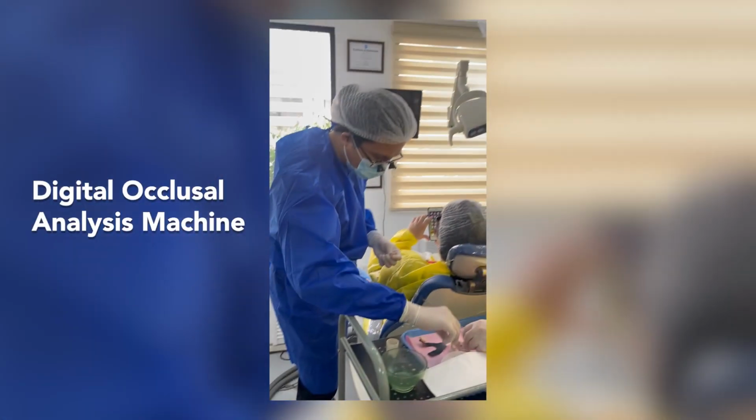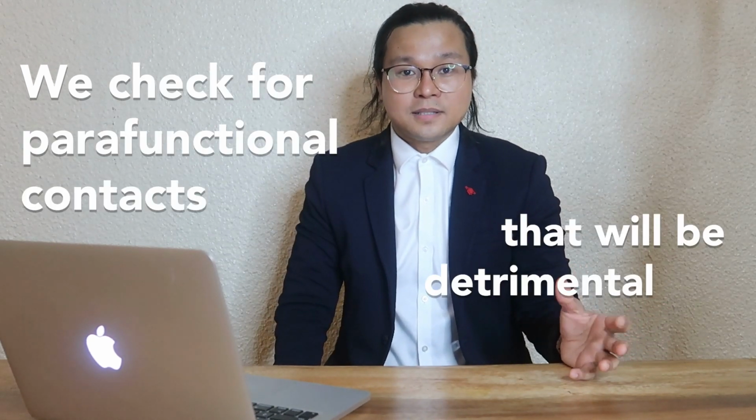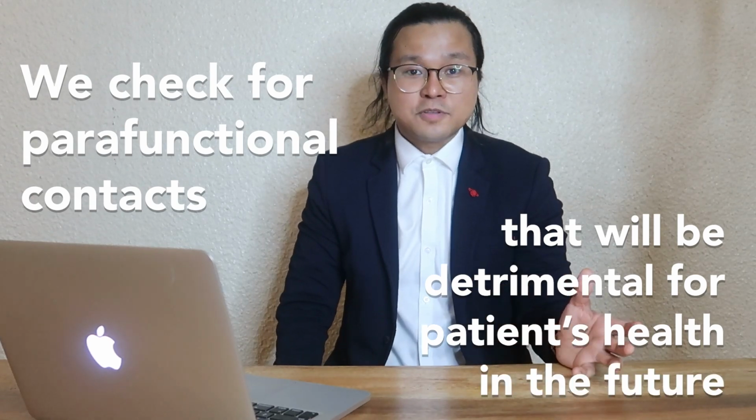Of course, we checked the bite, so we made sure that we ran it with our T-scan machine. It's a digital occlusal analysis, wherein we were able to check if there are any parafunctional contacts that would be detrimental for the patient's bite in the future.